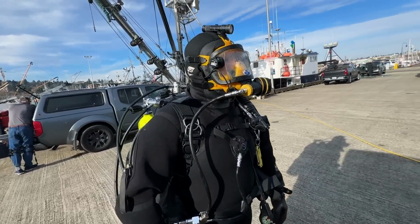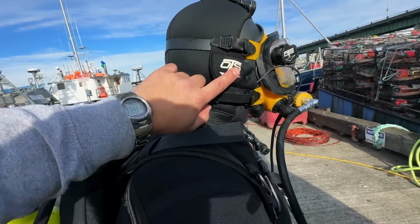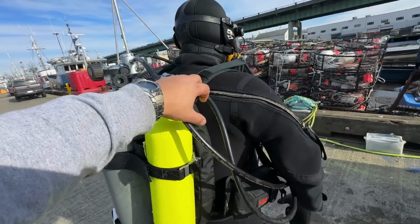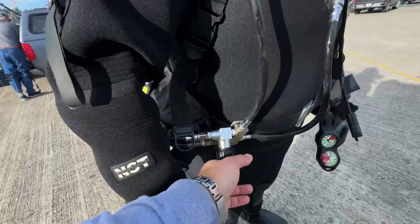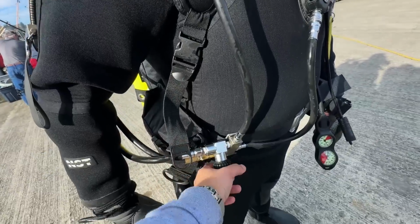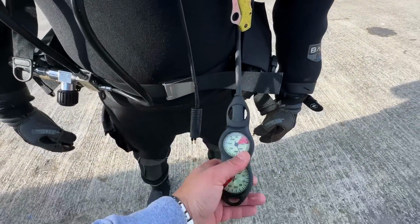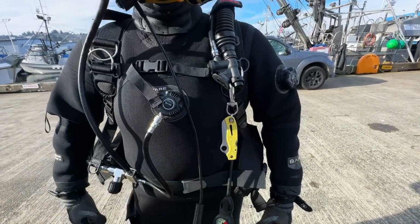All right, so just real quick here, we got the OTS full face mask, and these are communications. There's an earpiece and microphone there, and we have the main air. We have a pony bottle right here for backup, and the way that we control that is a valve here on the hip. So if the main air runs out, all we have to do is reach on our hip, open up that valve, and then he's got backup air. And this right here is communications, and we'll get plugged in there, and there's his pressure and depth gauge. Knife for emergencies.